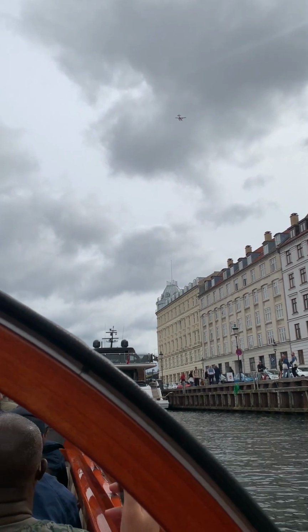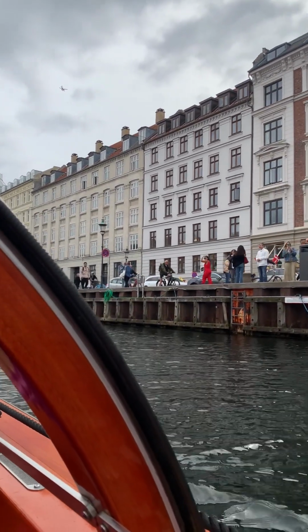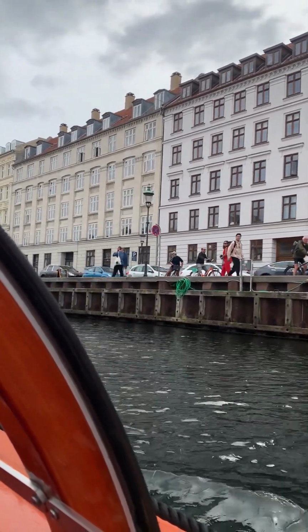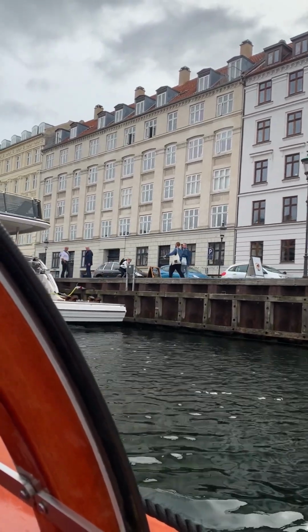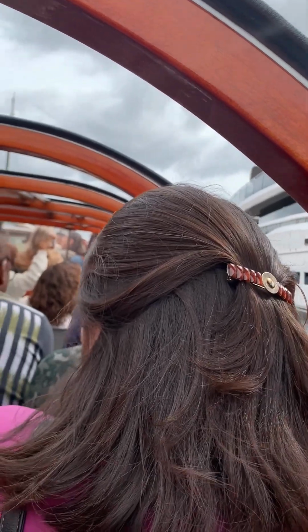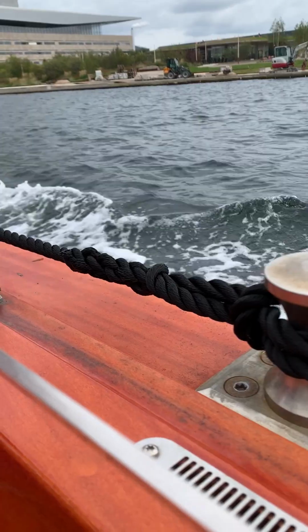So maybe some of you have noticed already that on these boats we have a tradition of waving to people that we pass on the way. There's a saying in Denmark that a stranger is a friend that you just haven't met yet. So we try to greet all of our new friends that we pass from the boat. In most cases, people wave back to us.